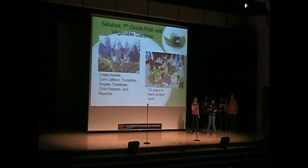We also have a 7th grade garden where the 7th graders each have a partner, and they get a plot of land and grow vegetables on it. They grow things like tomatoes and corn and tomatillos and lettuce and all sorts of fruits and vegetables. We also have peach trees and grapes and apple trees.